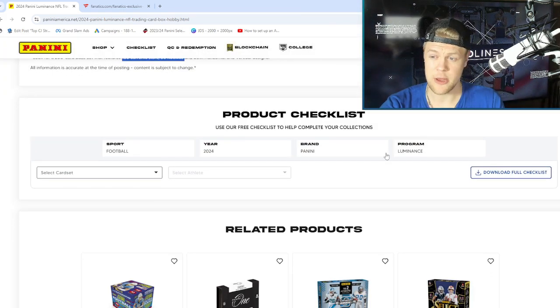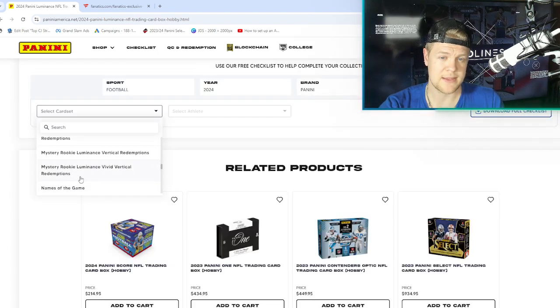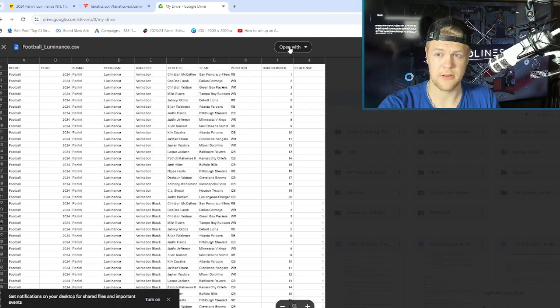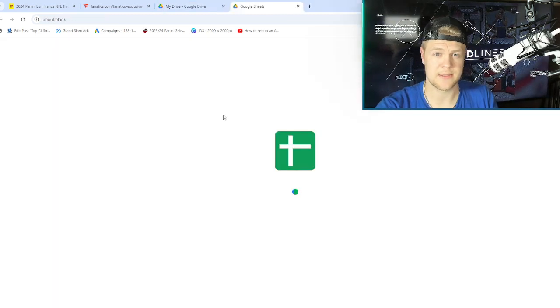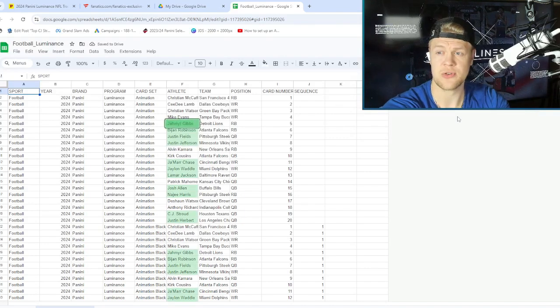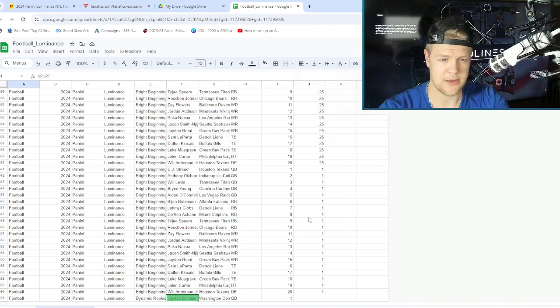They have this product checklist. This morning, this was not actually working. Now it supposedly is. So I see that just here, alphabetized name of the game, portrait signatures. Oh, look at this. We got the full checklist on here. All right, so the first thing I'm going to do is search Jaden Daniels. We got Jaden Daniels. All right, cool.